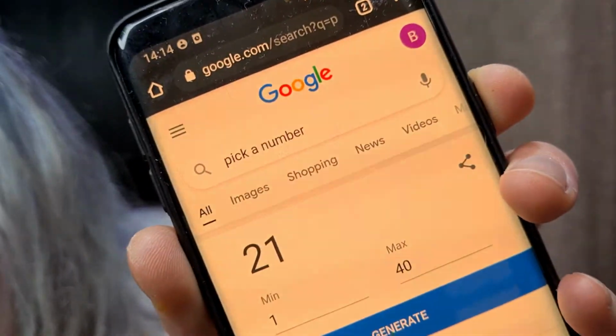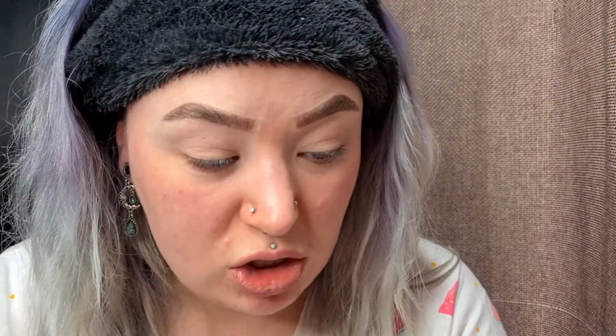Should probably write these down so I don't forget them. And then the second number is 21, which is mango, which is an orange. And then the third number is 26, which is pearl, another shimmery pink. And then the next number is 9, which is reef, a turquoise blue.